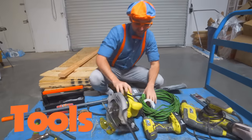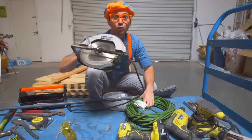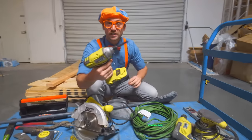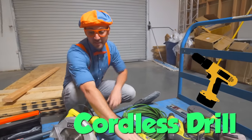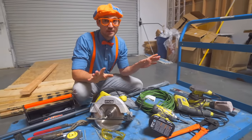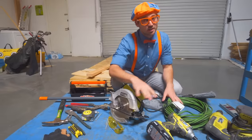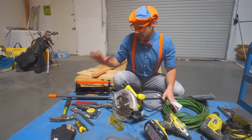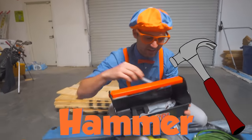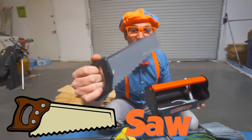The tools! In this video, I am gonna use these tools. And yep, they are real tools. Like this handsaw. Or this cordless drill. But I'm gonna use all safety precautions that should be used at all times. And also, just because you're young, you shouldn't use real tools. But what you can use are toy tools, like this hammer, ooh, pair of pliers, ooh, like this saw.